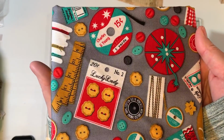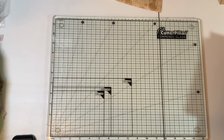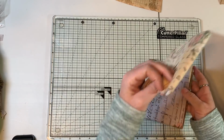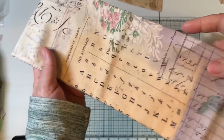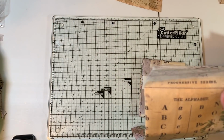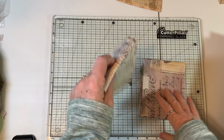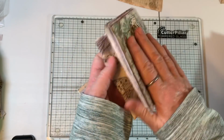I just thought that was super cute, and I love the colors of it. So, a couple more fat quarters that weren't on sale, but these are the Holtz Wallpaper fabrics. I love his stuff. Sorry, I hit the camera. Let me steady you up. Okay, so I got two of those. I got two fat quarters of the Holtz.